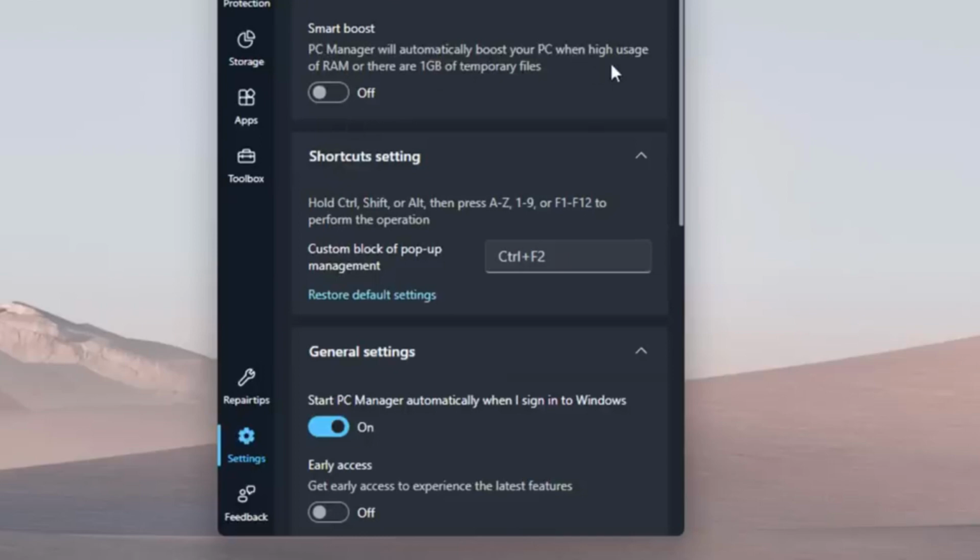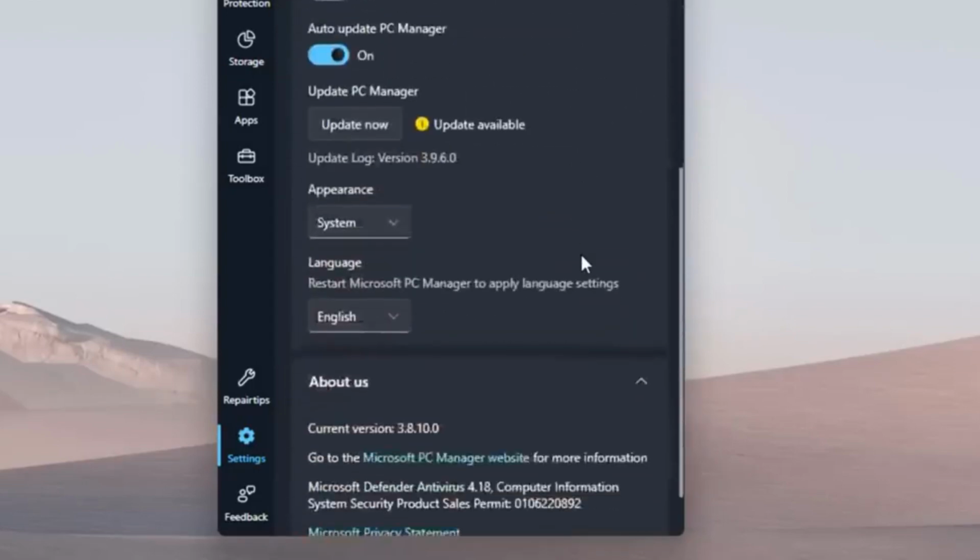PC Manager will automatically boost your PC when there is high usage of RAM or there is 1 GB of temporary internet files. So basically, you can toggle that on and it will clear it out automatically for you. And then you've got your shortcut settings down here. You can restore back to defaults there, but this will help you create your own shortcut settings.